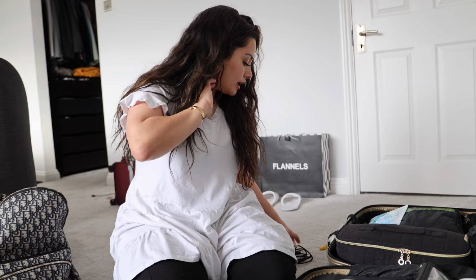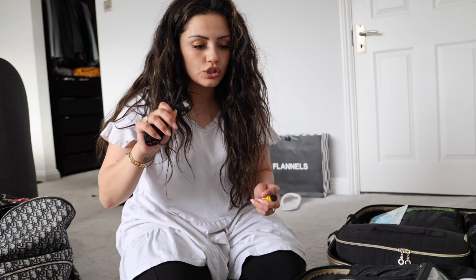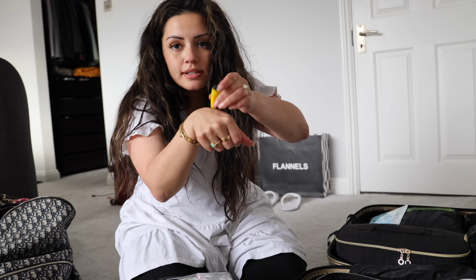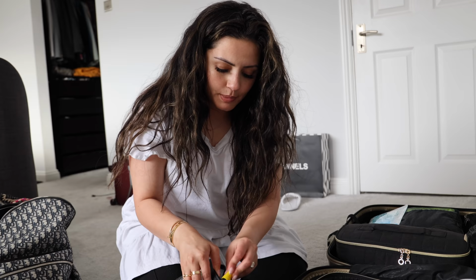I've got my charger. This is a spare charger cable. I'm just going to shove it there. This is a little mosquito thing. It's so good. Whenever you have a mosquito, you put it on your skin and you press this and it zaps it. So good. I don't know whether Madeira has any mosquitoes, but I always like to take extra things.